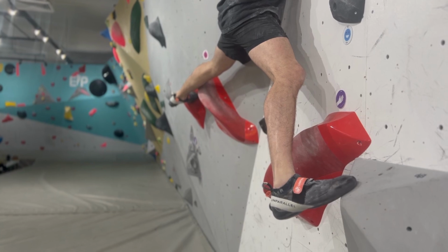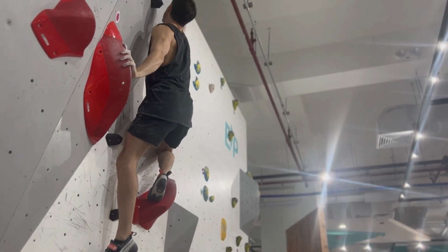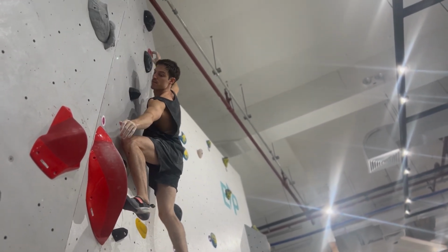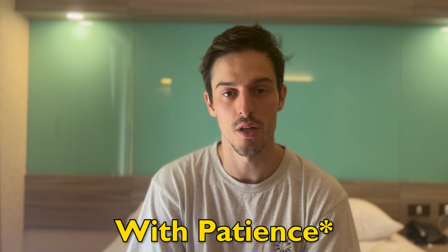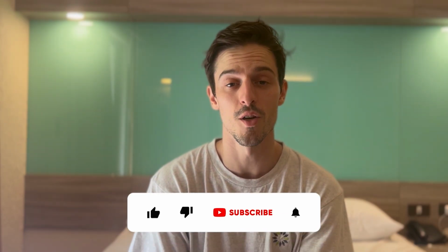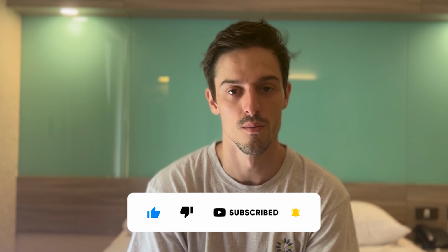Unlike strength, I can't imagine a situation where being mobile is not a good thing in climbing. I'm not talking about passive flexibility, but the ability to move and control your body throughout a wide range of motion. Now that you understand these three concepts, you should, in theory, be able to climb anything. But most people drop the ball on this last level. But if you're still watching this, you're already on the way to become one of those who don't.